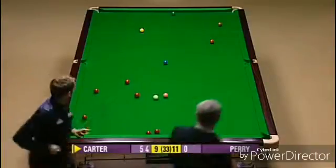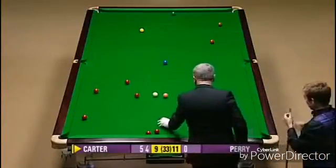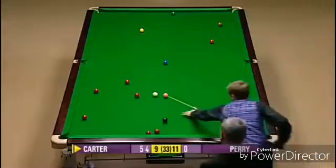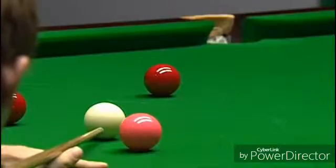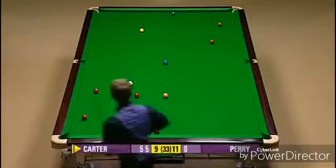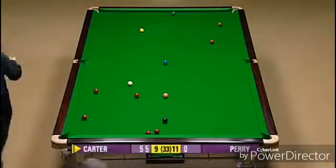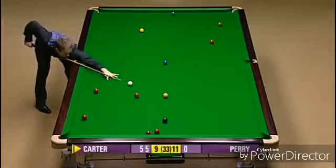Yes, I think we're in for a little bit of drama at the Crucible Theatre this evening, because you can't pick between these two players. Nothing as exciting as seeing two players out there trying to cope under extreme pressure.